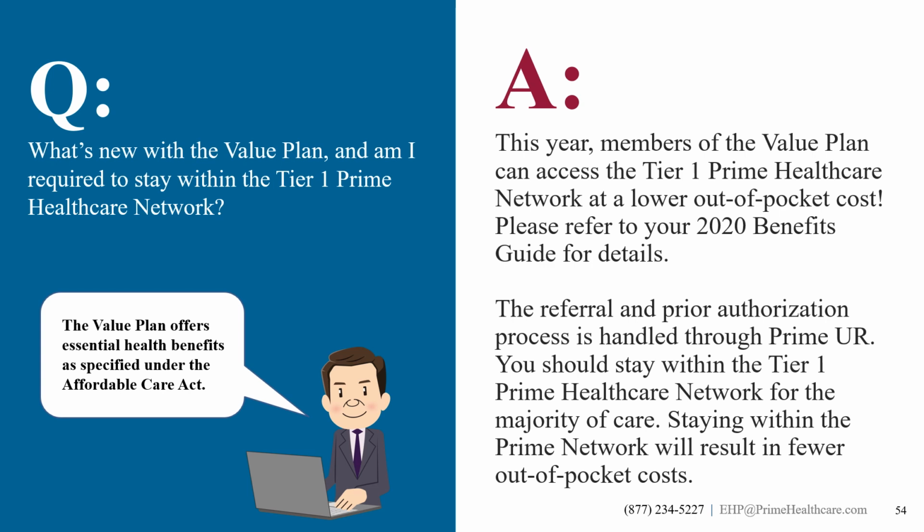Are you required to stay within the Tier 1 Prime Healthcare network? Yes, for the majority of care. When a required service is available in the Tier 1 Prime Healthcare network, Value Plan members will be directed to the Tier 1 provider. Staying within the Prime network will result in less out-of-pocket cost to you.